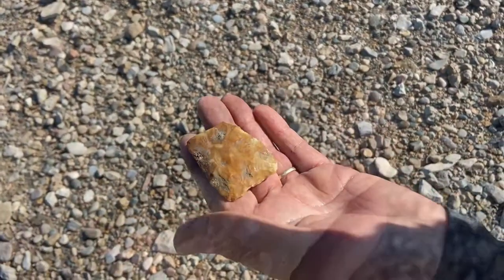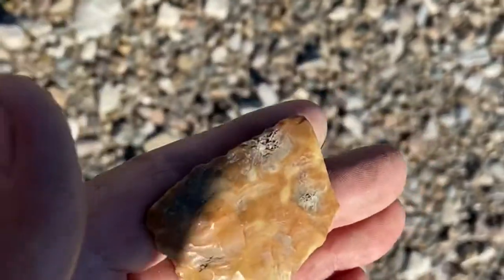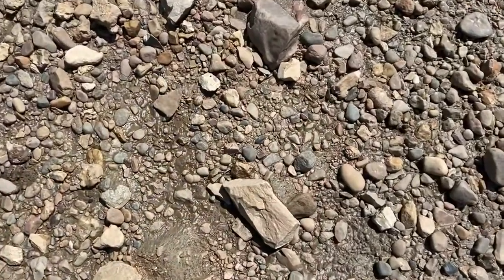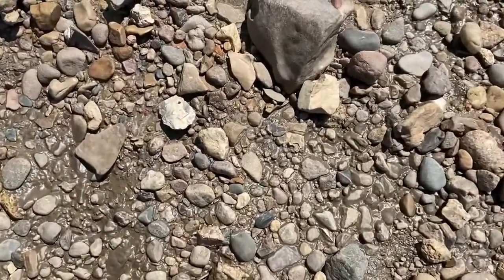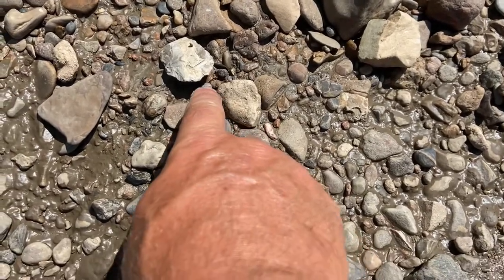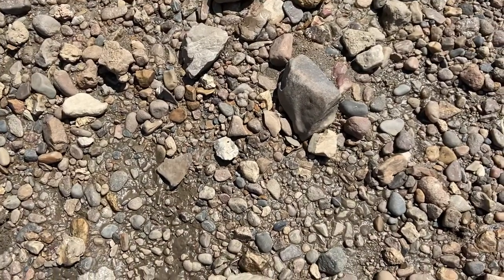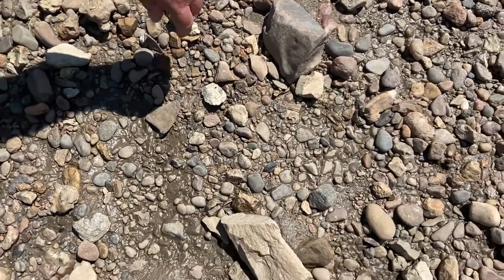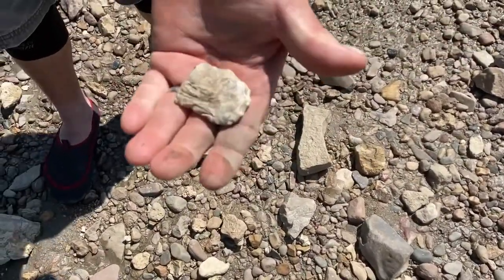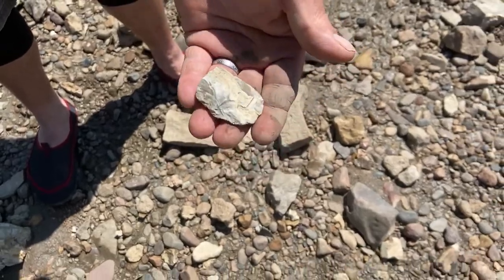Kurt found a half of one. Pretty good. Good job, piece of one. Right there. Go pick it up, Jim. Jim found it. Go ahead, pick it up. Nice broken one. Well, on to the next.